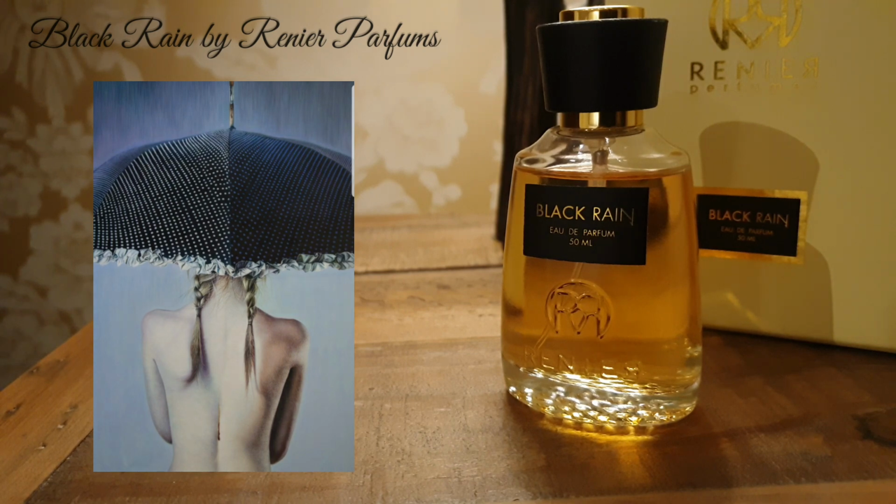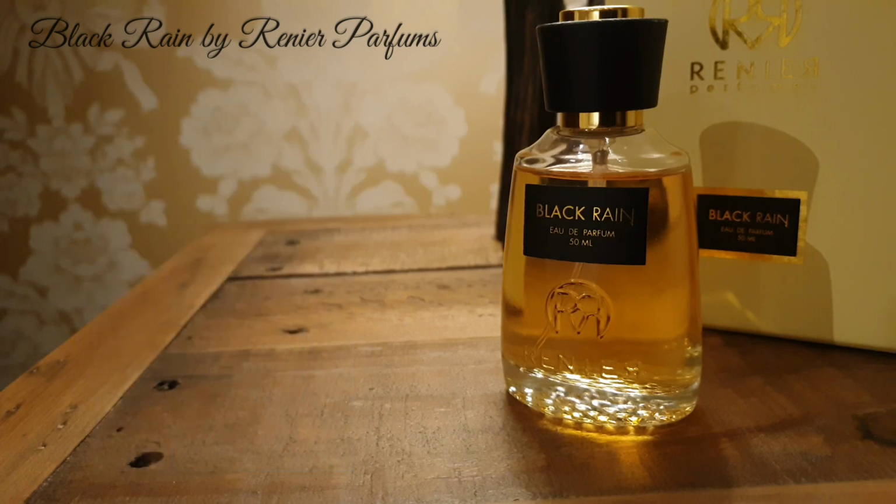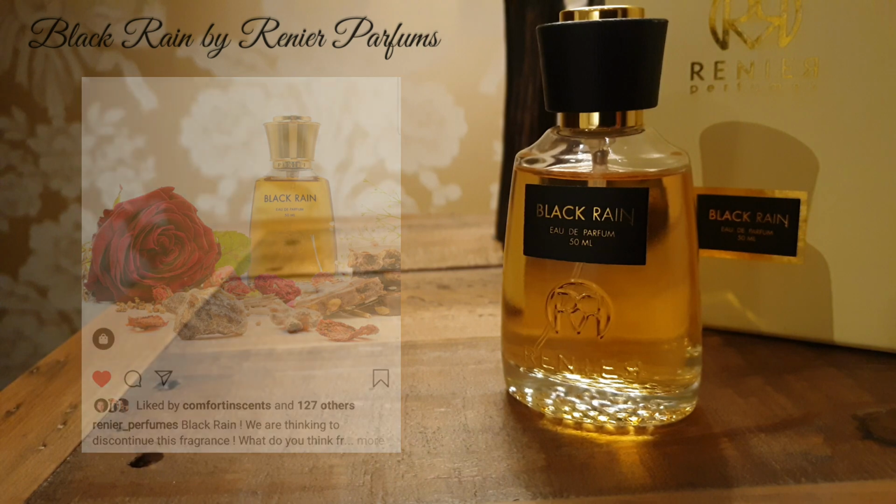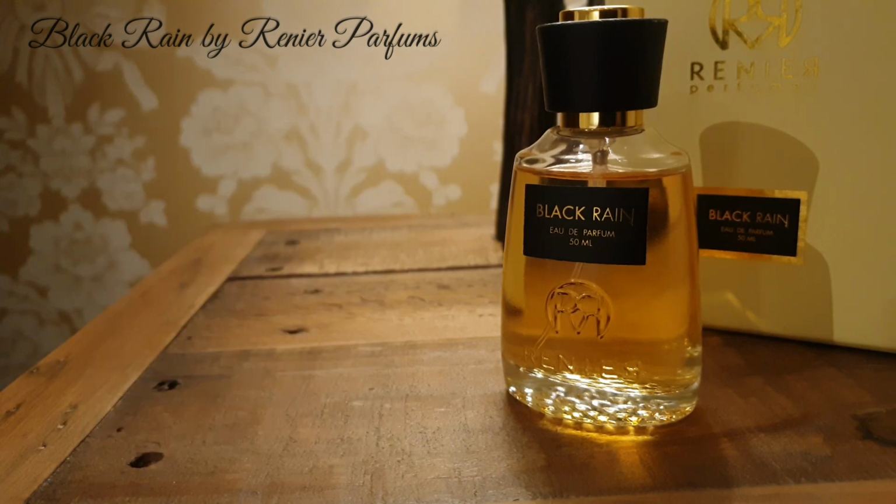So moving on to the fragrance, the reason why I wanted to talk about Black Rain today is because, being on Instagram recently, looking through lots of different posts, as you do, Renier posted one for Black Rain, and he said he might discontinue it, which I was really surprised by. It's because it's the least popular and the one that's sold the least, so he's thinking of discontinuing it. I feel really sad about that because I don't think people realise just how beautiful and special this fragrance is. Obviously all fragrances are very subjective to someone's preference. Because it's special to me doesn't mean it's special to somebody else.